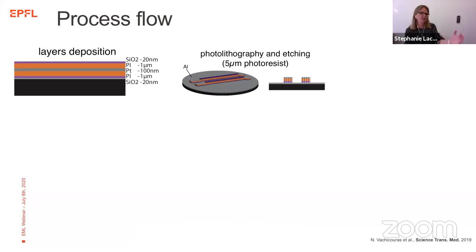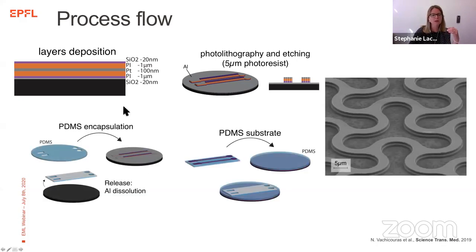And so now, for those of you interested in more of the detail on the process flow, the typical stack that we're producing is, we always start with a silicon carrier wafer. Then we deposit our polyimide, platinum, polyimide stack. We machine, or we etch, through our structure to form the micro pattern. So this is 5 micron as a scale bar.